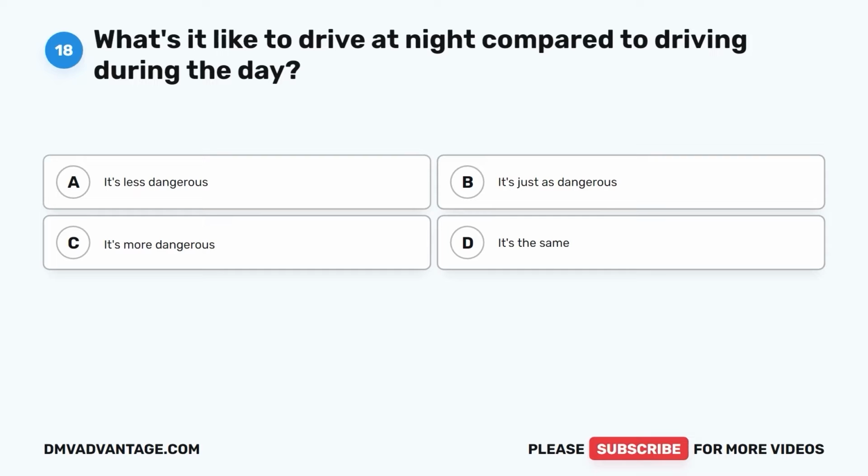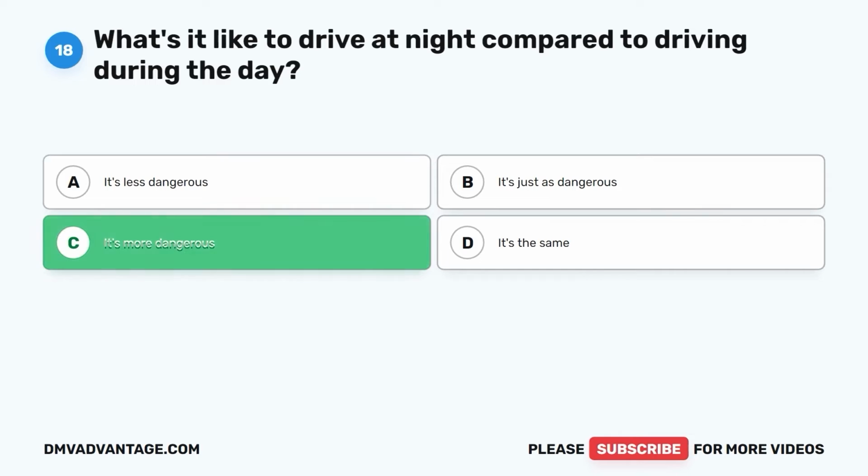Question 18. What's it like to drive at night compared to driving during the day? A. It's less dangerous. B. It's just as dangerous. C. It's more dangerous. D. It's the same. The correct answer is C.